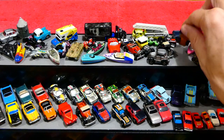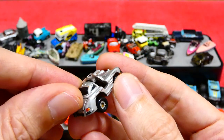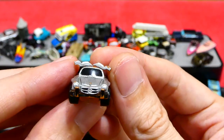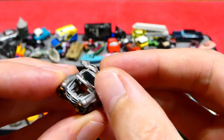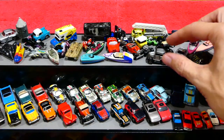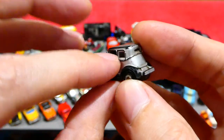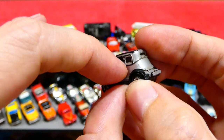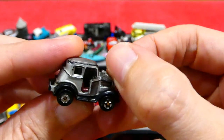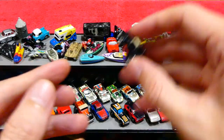Here we have some opening features. You have the Mercedes Gullwing with opening parts, opening rear. Gullwing doors are very cool, and you can also open the engine. So that is absolutely awesome. There's a few more of these opening parts ones. Very cool old cars. These ones open on the side. I can't get my nail onto that. They're so small. There we go. Got one door open at least. And the engine covers open on each side. So that's very cool.